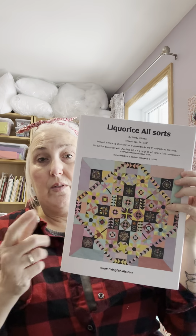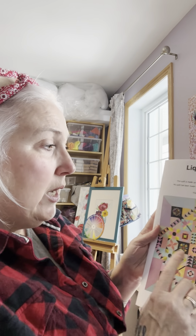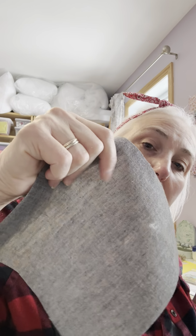And last but not least, I'm taking Licorice All Sorts by Wendy Williams, and I'm going to start this as a sample. This one is pieced with chambray. Wendy Williams pieced this with chambray. The black is Japanese yarn-dyed linen, which I got out of Toronto. It's not black, it's charcoal, but I like that. So obviously I'm going to use bright colors.